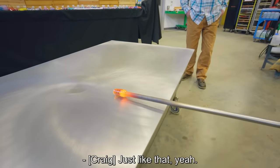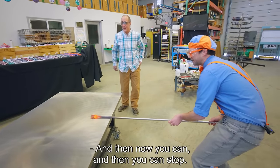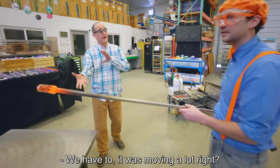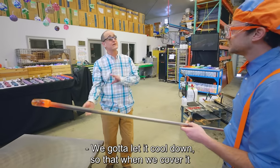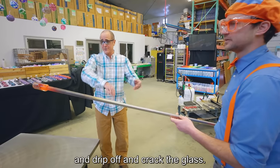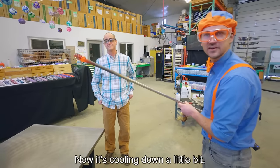Oh, okay. Just keep going. And then now you can stop. Okay. You can let it cool now. Okay. It was moving a lot, right? Yeah. I let it cool down so that when you cover it with more hot glass, it doesn't lose control and drip off into the tank above. Oh, okay. Now it's cooling down a little bit.